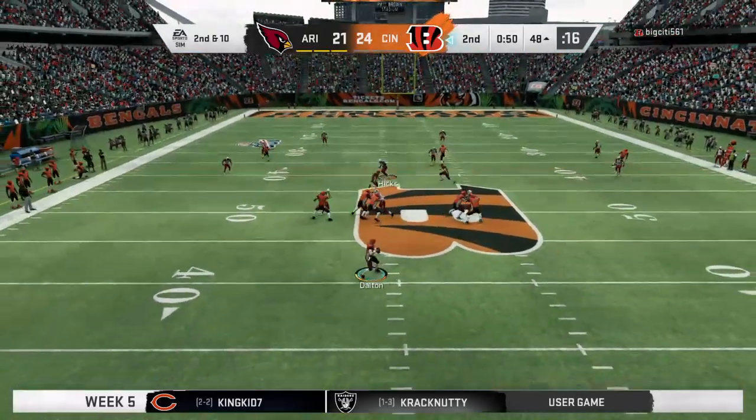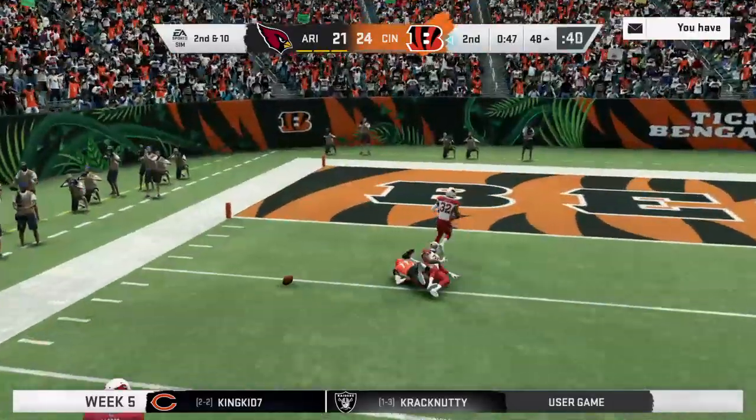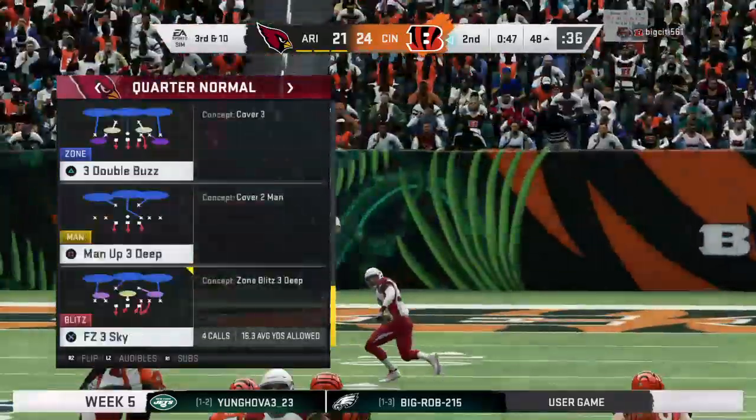To throw again. Dalton going up top. And that'll be incomplete. Good protection that time, and they couldn't hook up on the long one.